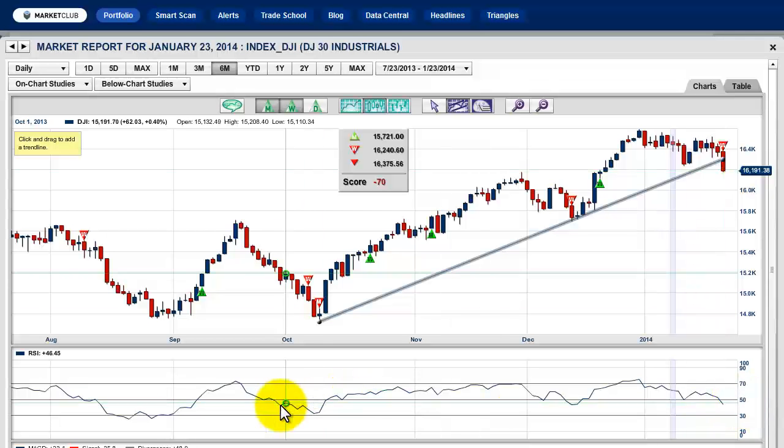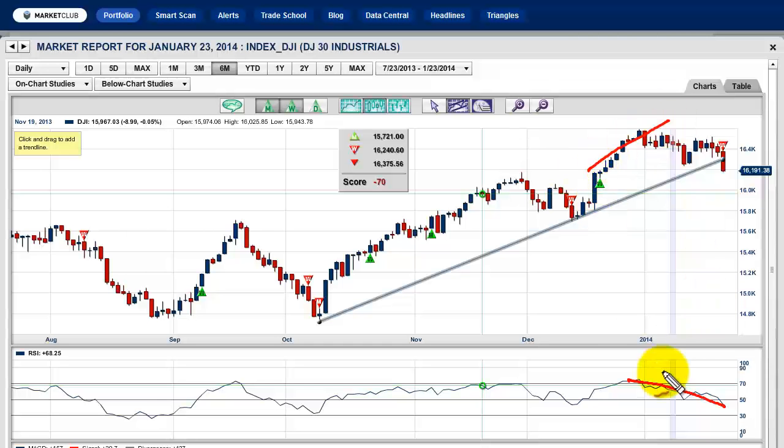And every time you've done that, like here, you had a pretty significant fall. Here, not so much, but this is a little bit different. You also have a negative divergence in the RSI. If you look at prices, you can see that this has been going down while the prices have been going higher. That's not a good sign again.